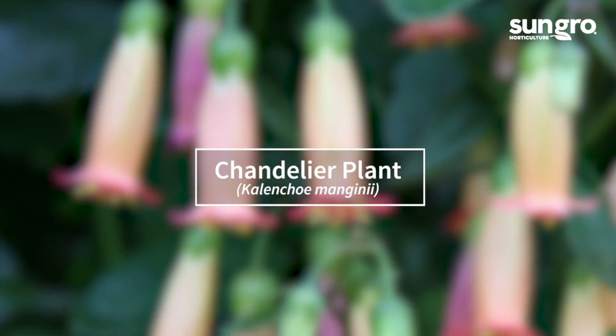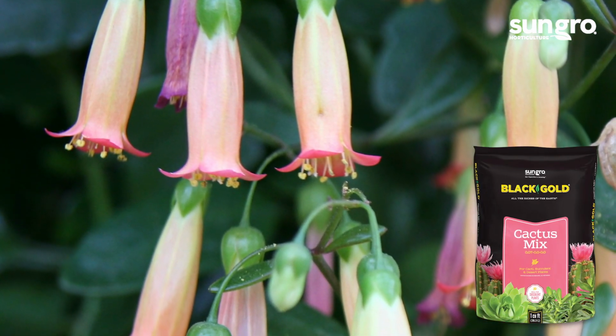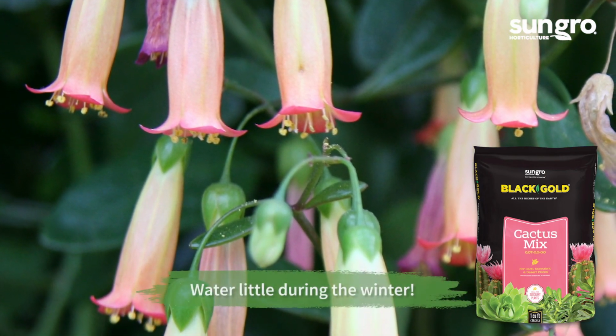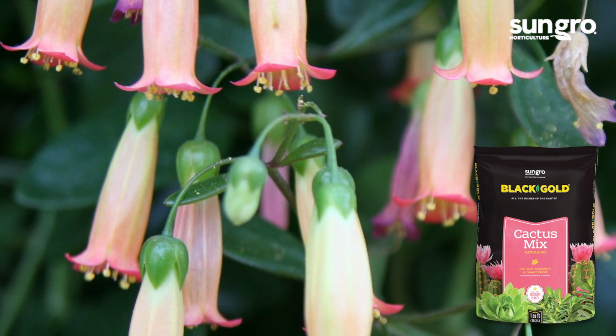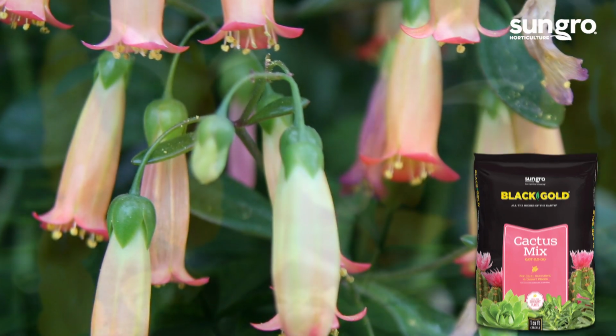Chandelier Plant, the name says it all. The numerous pinkish bell-shaped blossoms of this hanging succulent make it well worth growing. It blooms in late winter or spring. Give it well-drained soil, high sunlight, and moderate to low water. Grow it in a tall pot or hanging basket.